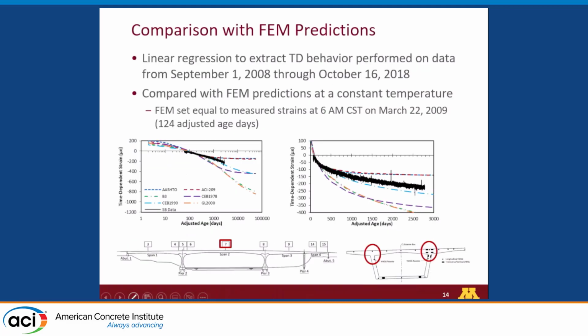Anyway, if we compare our FEM predictions with some of the strains that we saw right here, zoomed in on a linear time scale or zoomed out on this log time scale, we can see that one, all the models are very different, and two, it looks like the CEB 1990 model is looking pretty good, but that's, I think, more just dumb luck than anything else. You try a different bridge and you're going to get a different model that works. So I wouldn't put too much stock in this. But it is interesting to see the variation in different predictions that you can get, where if you're using the classic ACI 209 model, for example, creep and shrinkage are theoretically already done at this point, and the data says, nope, it's still going pretty strongly, actually.